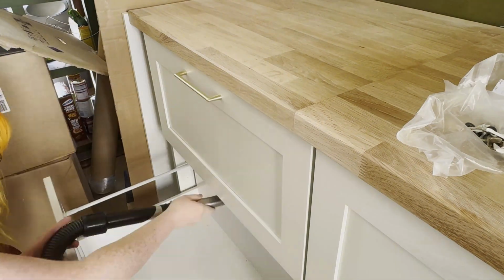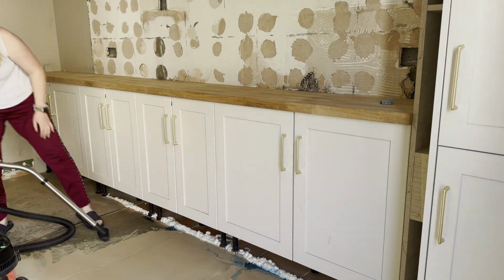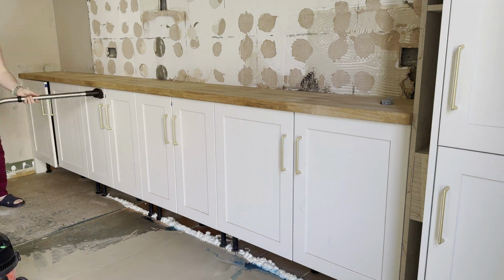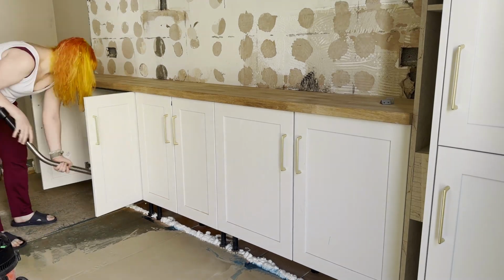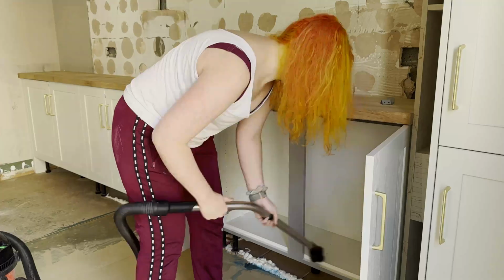I did find this awesome new attachment for the Hoover though. You can see I just use it all over the place, and it is so good. It's got these soft fibres, and it just gets the dust from everywhere without scratching anything. I use it everywhere now. It's my favourite thing.